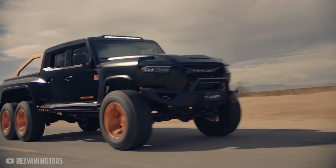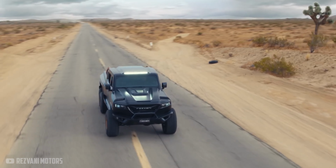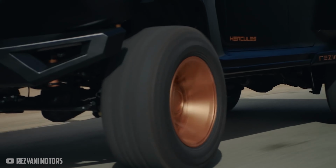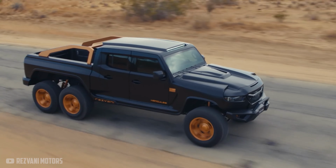That's right, this luxurious 6-wheeled supersized bulletproof truck that looks like a wide-body Jeep Gladiator from Razvani is your ultimate personal protection bodyguard on 6 wheels.